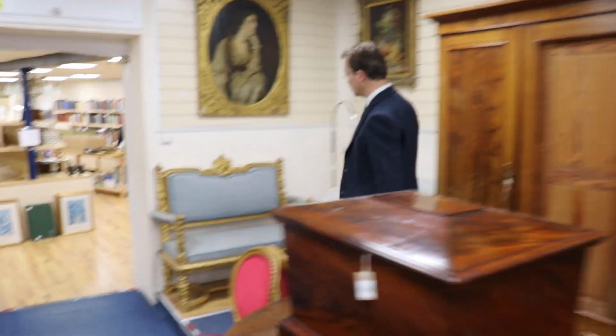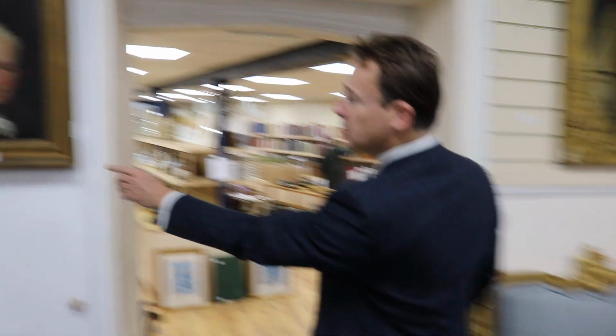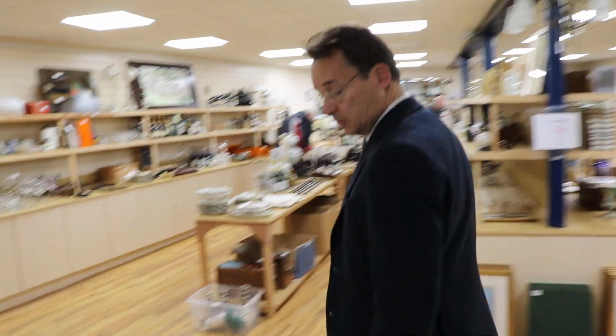So, moving through, I've got some traditional stuff. This old settee here, some nice old paintings and what have you. This catches my eye, sort of Raeburn-esque, lot 435, in at £200. Let's go and have a look at the smalls.